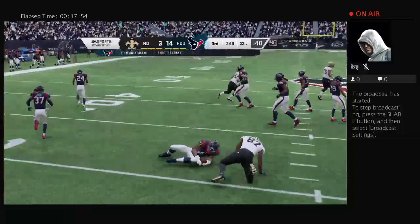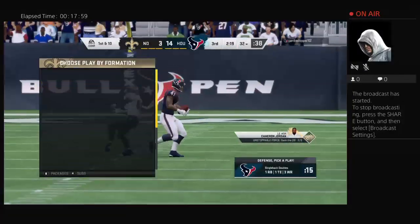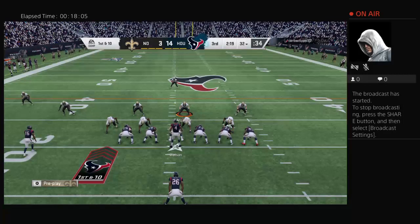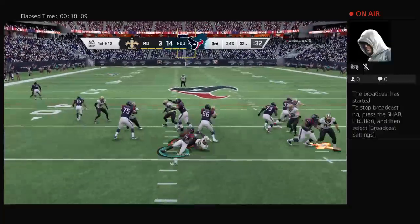Zach Cunningham with a pick, and he'll get this back to the 32-yard line. Well, it's 3rd and long, and you've got a few different ways to play it offensively. But this is not the type of offense that's going to wave the white flag. They're going to keep chucking it. And this time, it results in an interception.